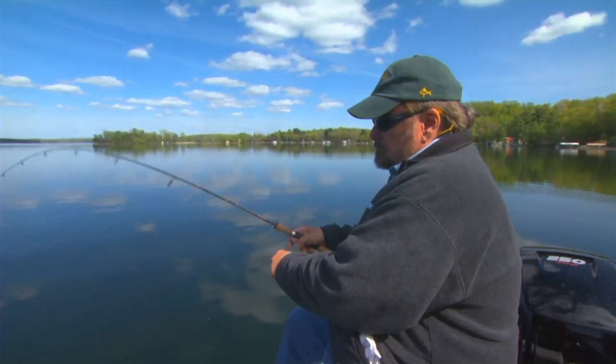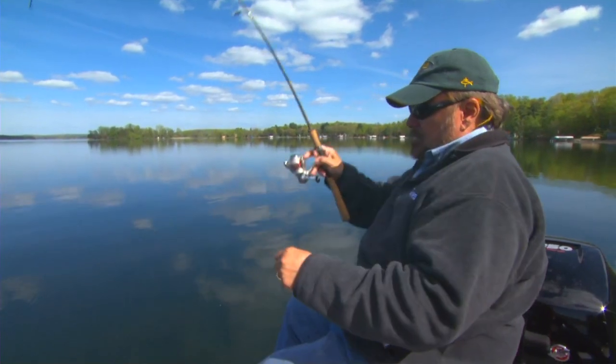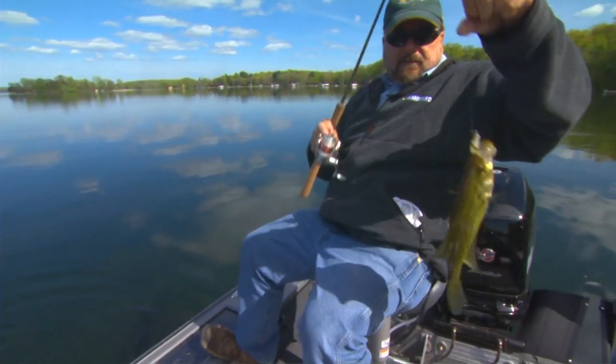Cast and swim, pause and flutter. Try a combination of lure retrieves until you get it right. The fish will tell you what they want.